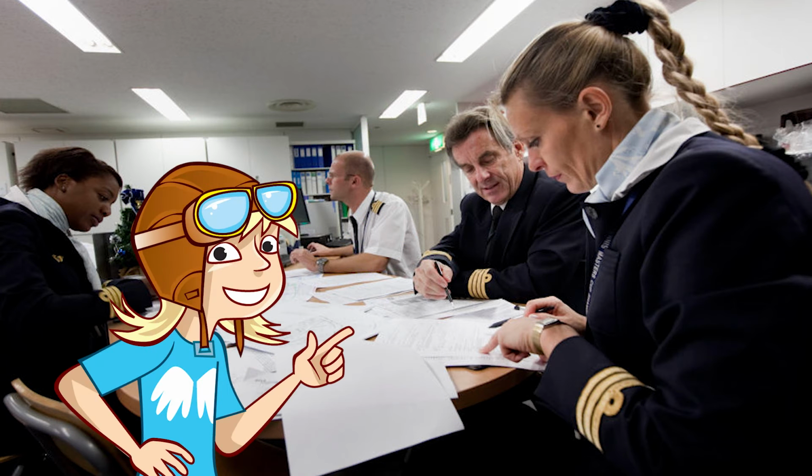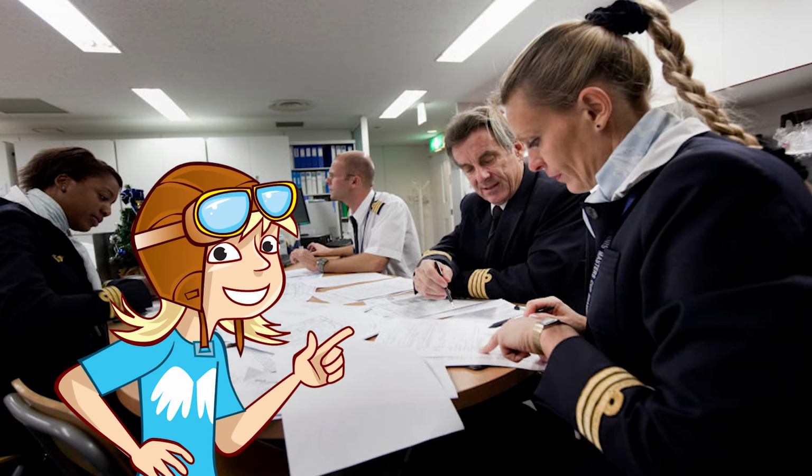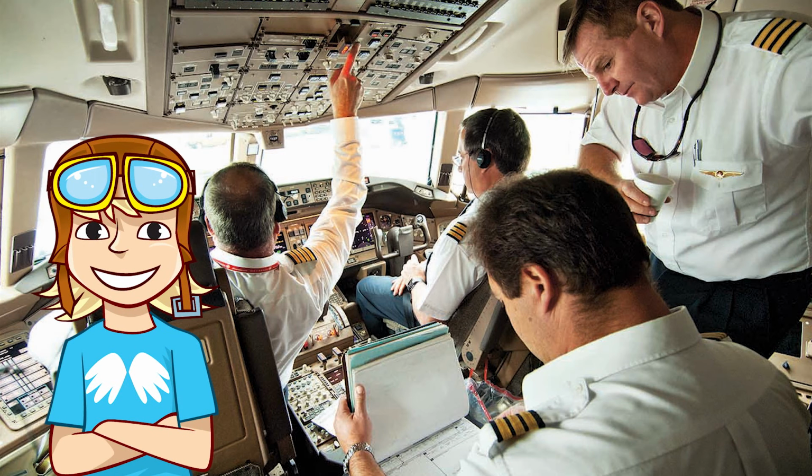Next is to brief the crew on the flight ahead and anything important, like if there's some bad weather expected, because it might mean the flight is a bit of a bumpy one. He or she also makes sure they know basic stuff, like when the flight will leave and arrive. It's important that the crew know this because passengers will want to know. It's time to get the plane ready.